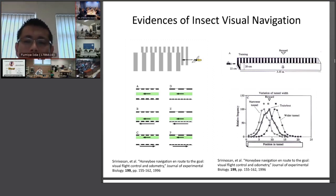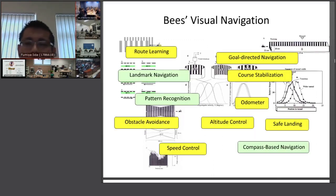But that depends on the spatial frequency of the environment. So there are a lot of reasons why honeybees use vision. Here are some examples and evidence found in nature that honeybees use vision for their survival. They do route learning and goal-directed navigation, all the way down to very low-level motion control problems like obstacle avoidance, altitude control, speed control, landing, odometry, landmark navigation, pattern recognition, and so on and so forth.